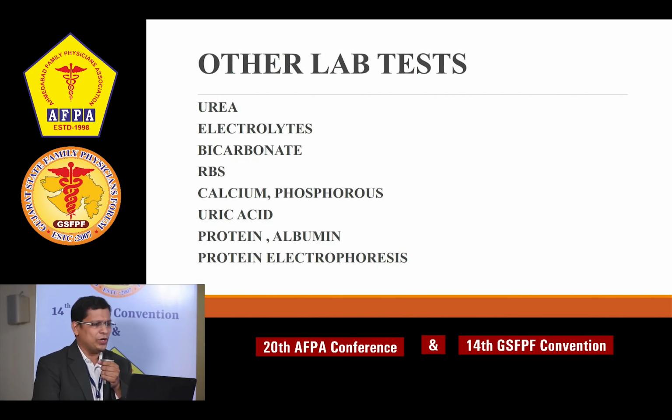Other lab tests we offer whenever there is raised creatinine are urea, electrolytes, bicarbonate level, sugar level, calcium, phosphorus, uric acid, protein albumin, and protein electrophoresis. Why? Usually we advise urea, and we check the ratio of urea and creatinine. Usually a urea creatinine ratio of more than 20, or sometimes 40, is suggestive of pre-renal acute kidney injury. However, a urea creatinine ratio of less than 20 may be suggestive of chronic kidney disease.